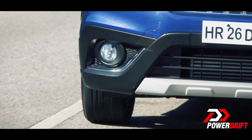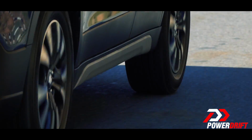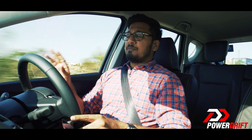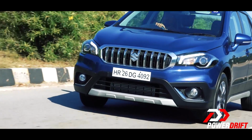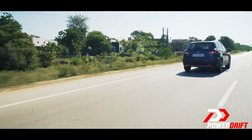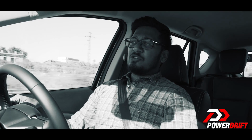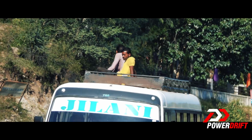However, the 1.6-litre fully imported diesel engine that the car used to come with is now no longer available. I mean, that's the engine that made S-Cross famous amongst enthusiasts. But then only 4,000 people bought it for the whole of 2 years because nobody wanted that engine, so you don't get it anymore with this car.